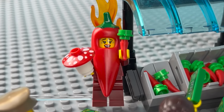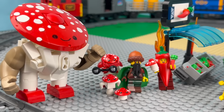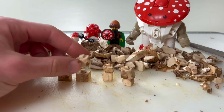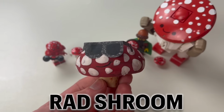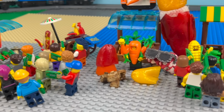So luckily, Piper is also selling mushrooms alongside the forest elf named Elwood and his shroom entourage. I did not have high hopes for these, and 30 minutes and 1 plumber later, my fears had come true. Their weird spongy texture didn't leave much room for error, so I decided to just paint the last one into a rad shroom instead.